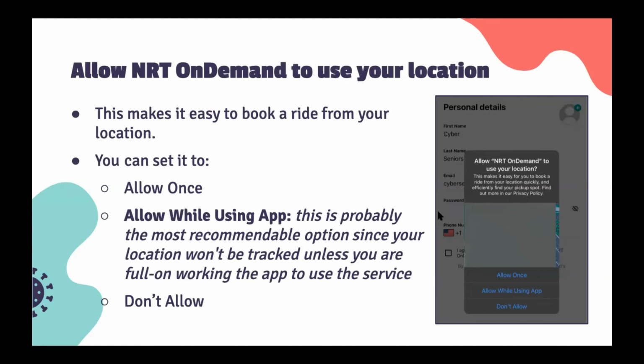And you have three options. You have allow once, allow while using app, and don't allow. So allow once means that you're allowing it to use your location as you're using the app, but after you close that app or you get out of that app, and once you revisit it, it's going to show this same message to you again.